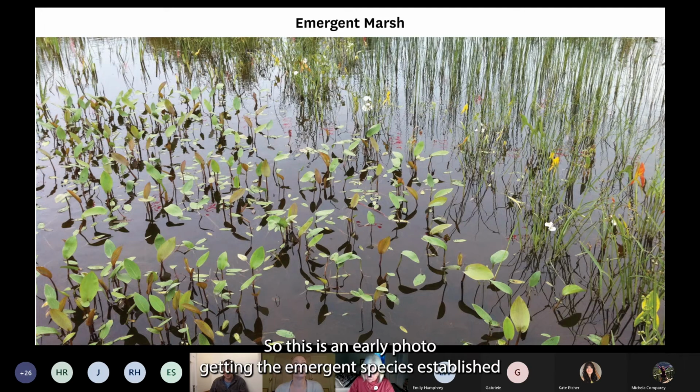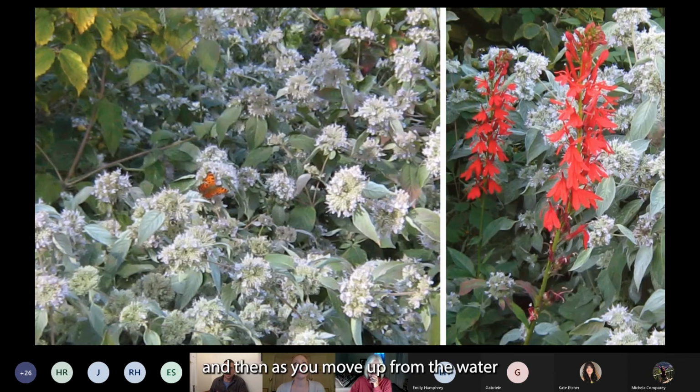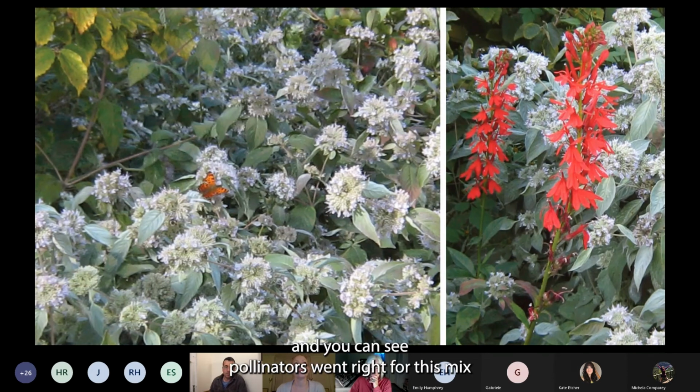So this is an early photo getting the emergent species established and off to a good start. And then as you move up from the water towards the edge, we have mountain mint and of course the beautiful cardinal flower, which is always a delight when it blooms. And you can see pollinators went right for this mix.